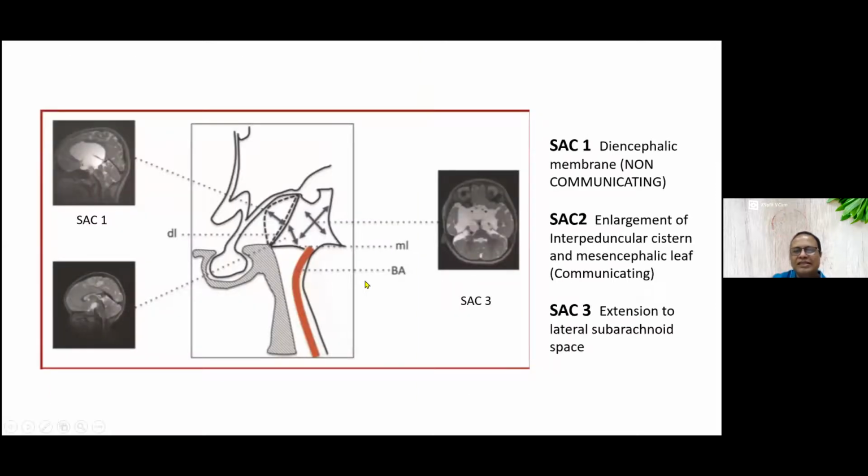So in that paper, they described that in addition to type 1 and type 2, there is a third type of subarachnoid suprasellar arachnoid cyst. That is, if the cyst enlarges or extends laterally into the middle cranial fossa.